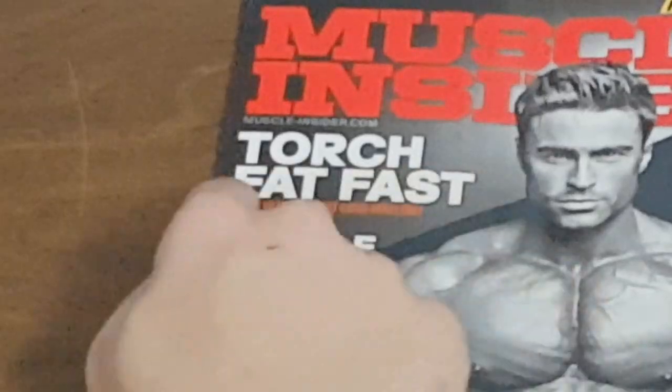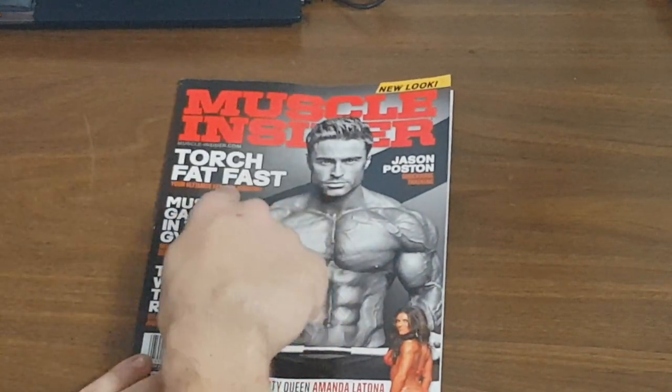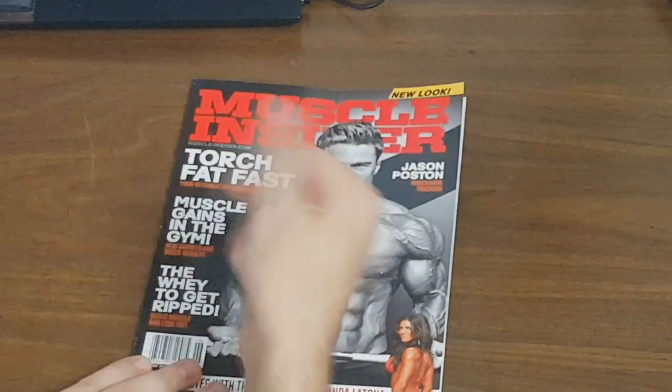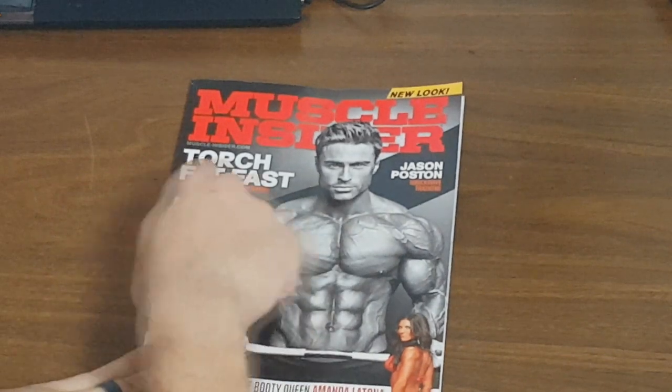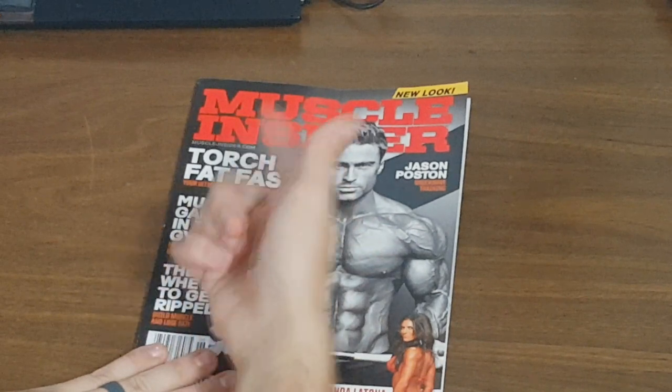First words we read: torch fat fast. Now, we all want to lose fat, that's the dream. But the key word here is fast. Someone who wants to buy a magazine wants fast, immediate results. They want to be satisfied quickly. So you see torch fat fast, and it's like, sweet, if I buy this magazine maybe I can get that. I'm going to learn how to do that.